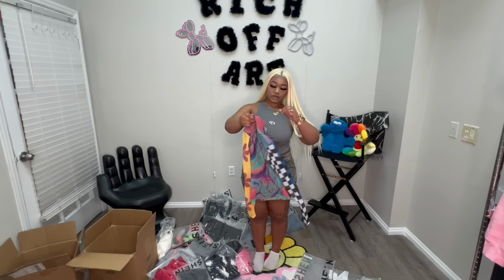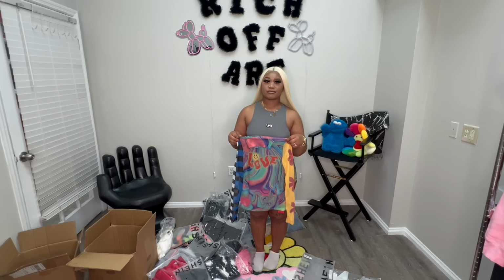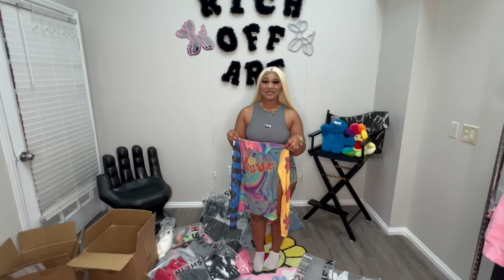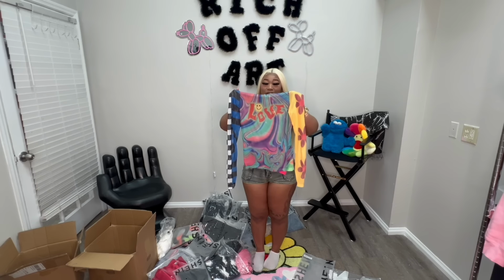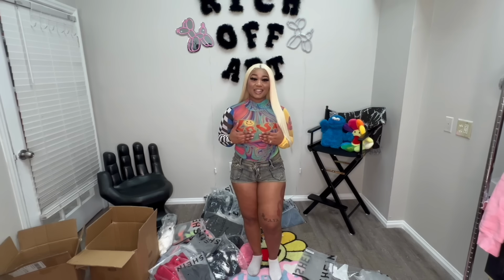I was seeing this shirt everywhere. When I had first got this shirt, it was really, really popular. And I got it and then never styled it. But I really thought this was really, really cute. So let's try this one. This shirt is so cute.